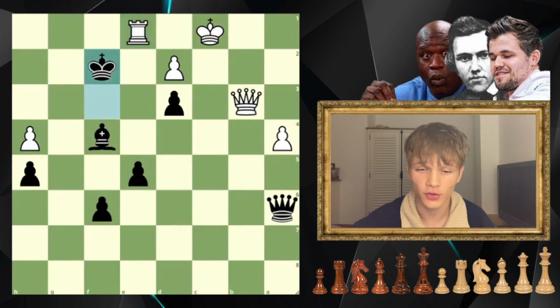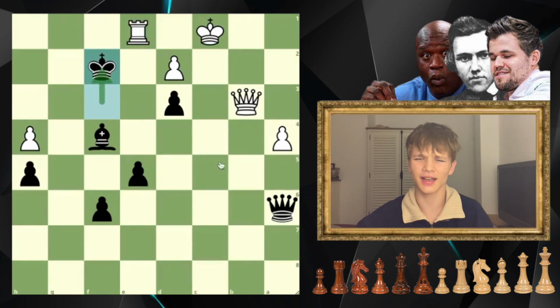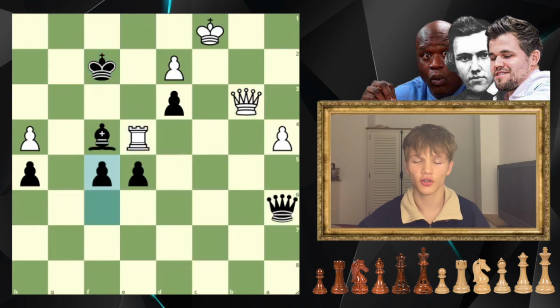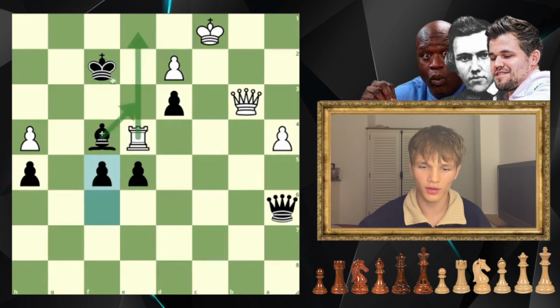King to f2. The king has made it to the second rank and is attacking in this endgame where queens, rooks, and bishops are still on the board. Rook to e4 here, f5. Just get out of this file. You can't stay on it. I mean, it's absolutely beautiful.